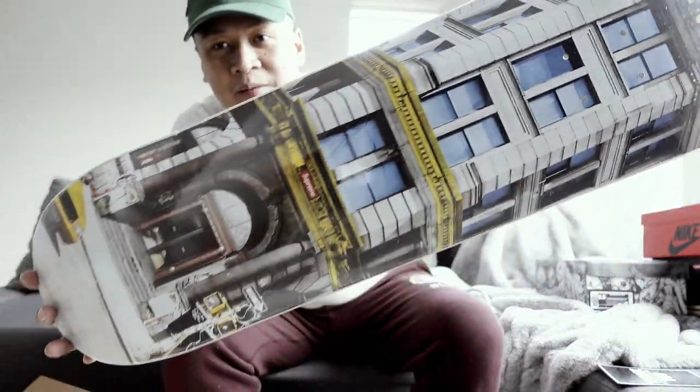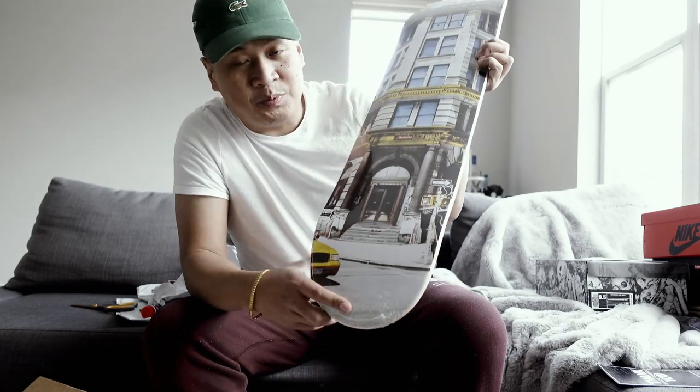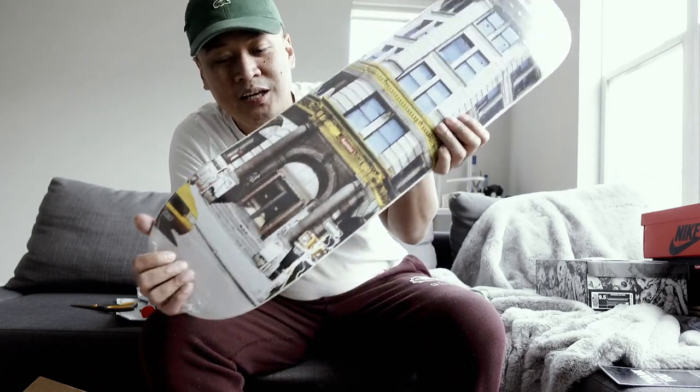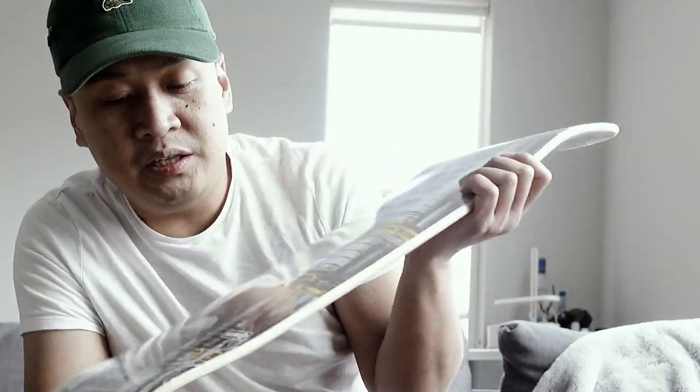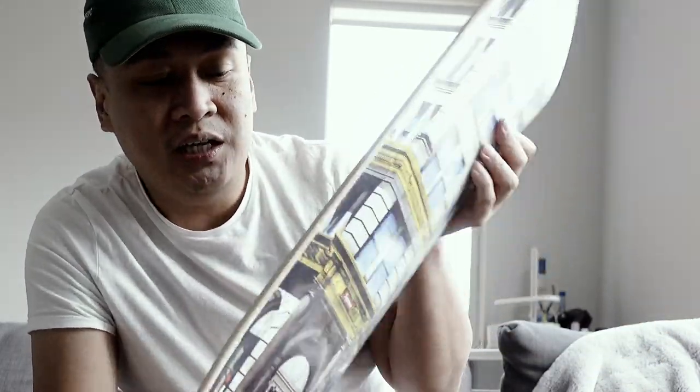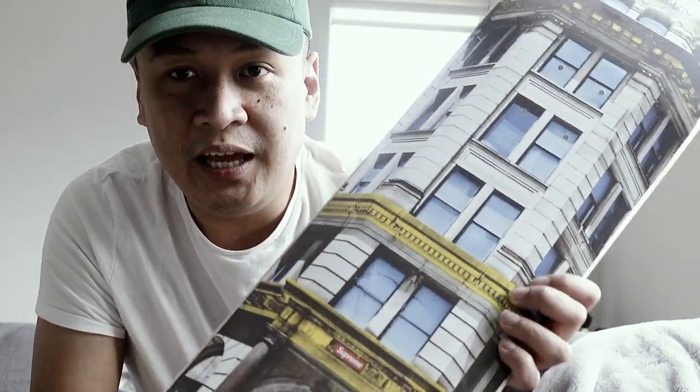this is the 190 Bowery Supreme deck. Again, this is from week one as well. This one for sure, I wanted it. The resale is not that good on it, but I really like it, and it's surely gonna go straight to the wall of our Supreme skate deck.